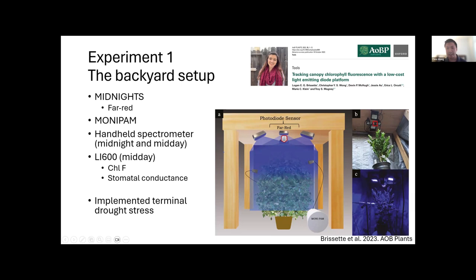At nighttime, we covered the plant up with a black tarp just to make sure we weren't getting any external light sources from the house or from street lights, so it was a completely dark environment when the LEDs were turned on. And we did this over a terminal drought stress.